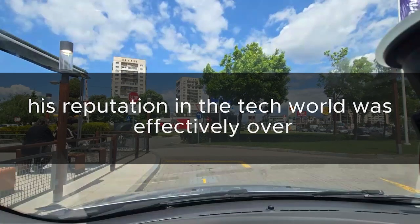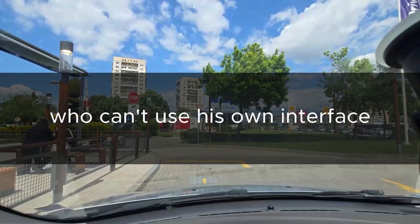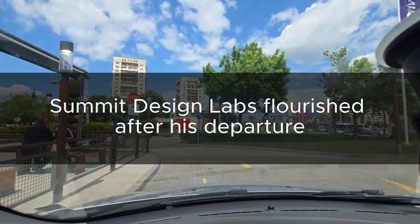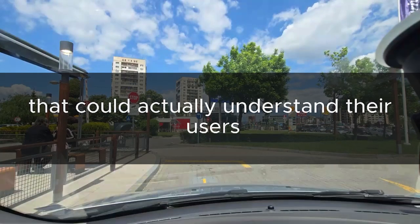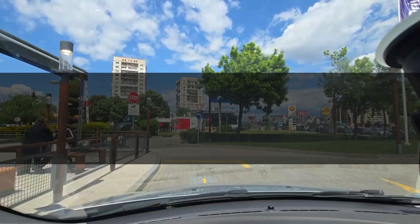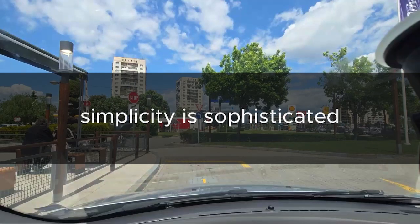His reputation in the tech world was effectively over. No one wants to work with a designer who can't use his own interface. Summit Design Labs flourished after his departure. The Global Bank contract led to others, each one drawn to the idea of interfaces that could actually understand their users. We expanded, hired more designers, and I made sure each one understood our core principle: simplicity is sophisticated.